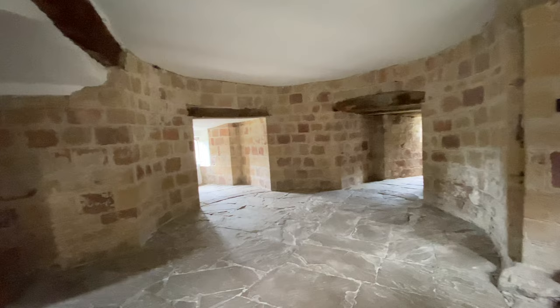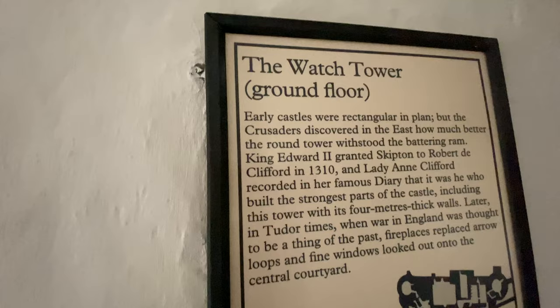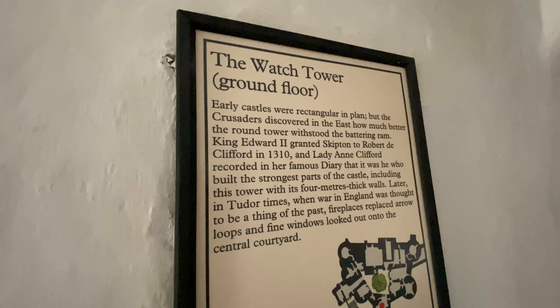And this is the watchtower ground floor. And this tells you about it. Early castles were rectangular, but the Crusaders discovered in the east how much better the round tower withstood the battering ram.